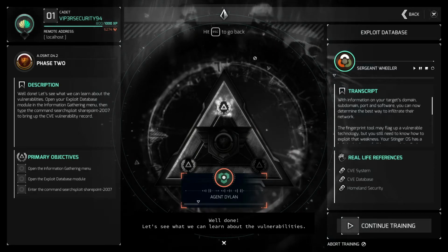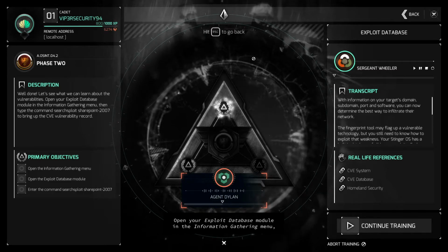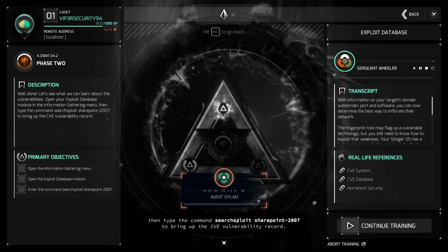Let's see what we can learn about the vulnerabilities. Open your exploit database module in the information gathering menu, then type the command searchsploit SharePoint-2007 to bring up the CVE vulnerability record.